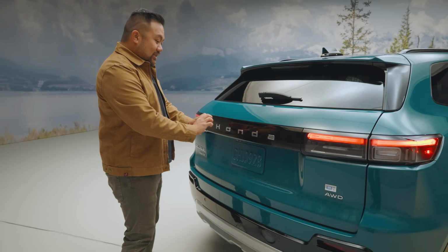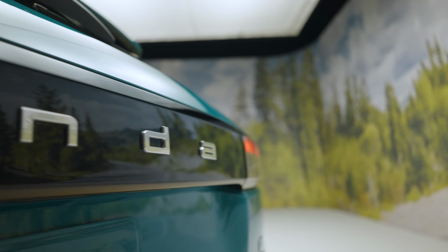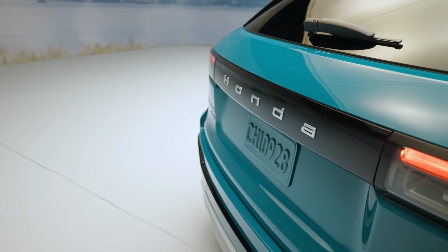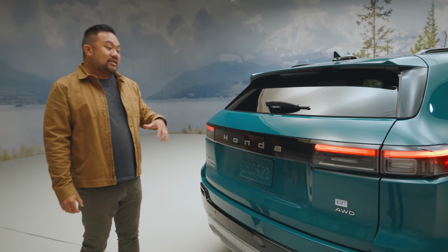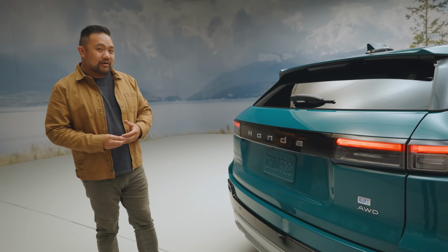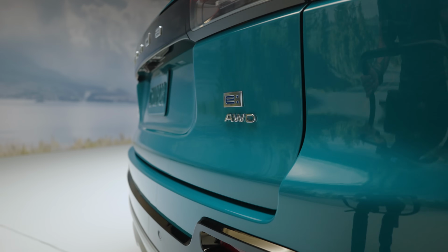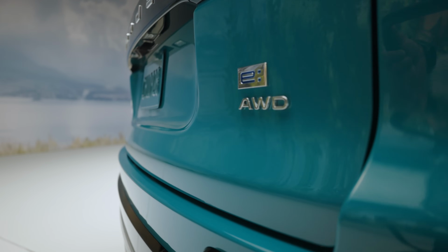Now, as you notice on the back here, the badge is a little bit different. It has Honda spelled out in this bold font, and this is the first vehicle you're going to see this on here in the States, but you're also going to see this on all Honda EVs going forward, just to give them a little bit of differentiation. You also have this E badge here, just in case you forgot. That's designed to look like a little plug.